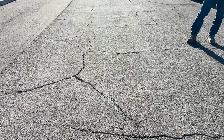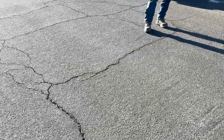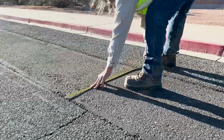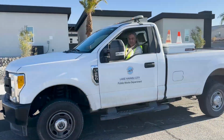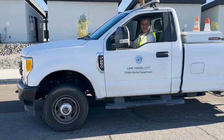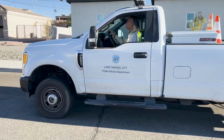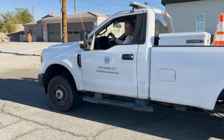Let's talk about how the PCI process works and why it's essential for keeping our streets in good condition. The Pavement Condition Index is a way for us to evaluate the health of our streets. It helps us determine which streets are in need of maintenance, what type, and in what order. This ensures we're prioritizing maintenance where it is needed most, using the correct treatment at the right time, and using city resources efficiently. The process involves driving every street in the city, literally.